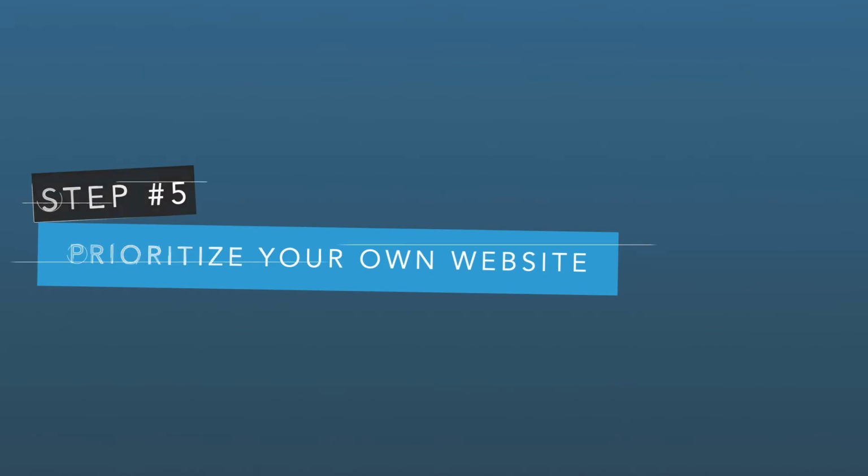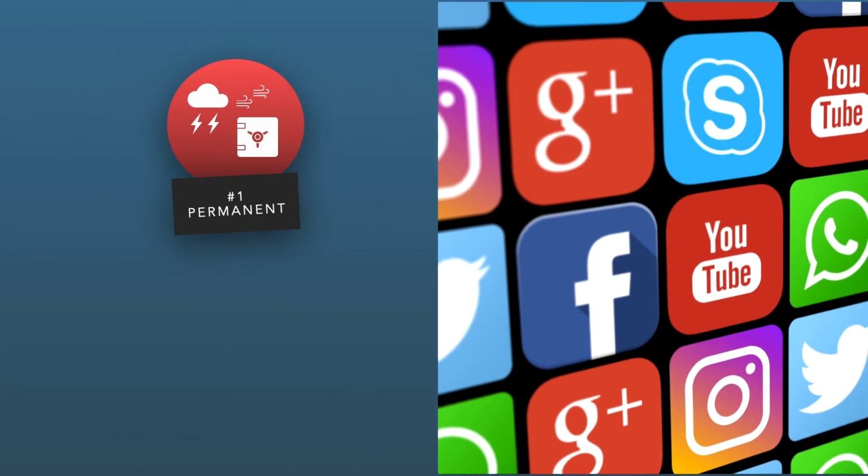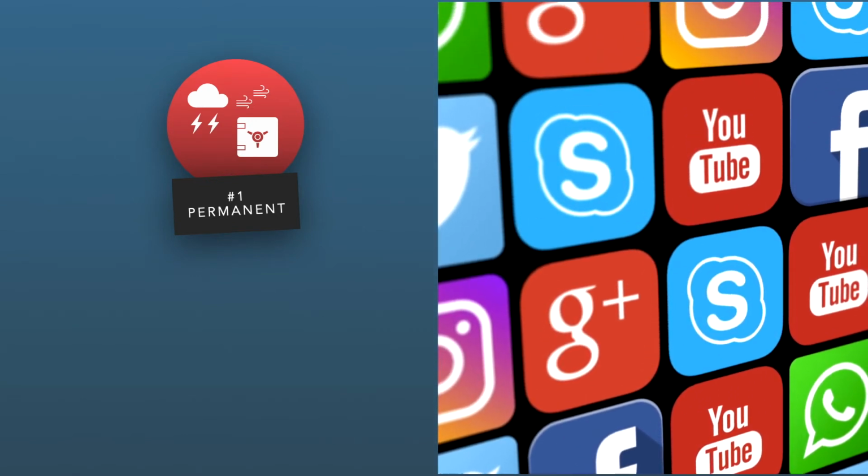Final step of this SEO content strategy. Step 5. Build your content on your own website. Ultimately, you want to have your own website where your content will reside. It doesn't mean that you cannot post on other platforms also, but there are major reasons why you should start by your own website. First, the content you post cannot disappear, unlike other platforms that can decide to shut down and take your content down with them.